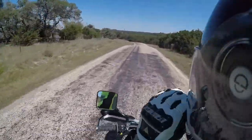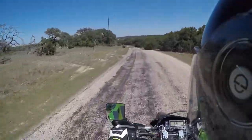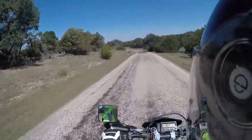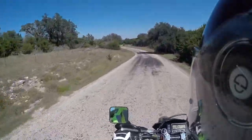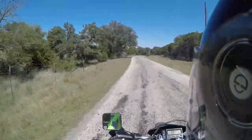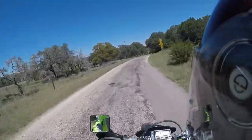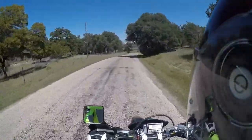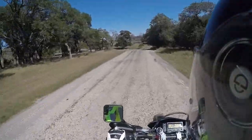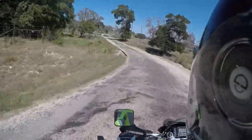This is otherwise known as the back way to Fredericksburg, if you just want to take the scenic route. I much prefer taking this road than Highway 16, although 16 is just a beautifully surfaced road. I'm still on the search for dirt. I have not found a close-by county road yet, but we're going to find it sooner or later.